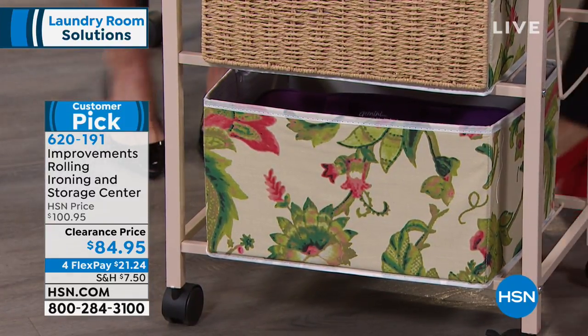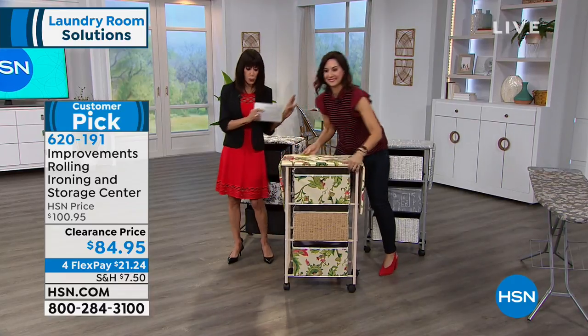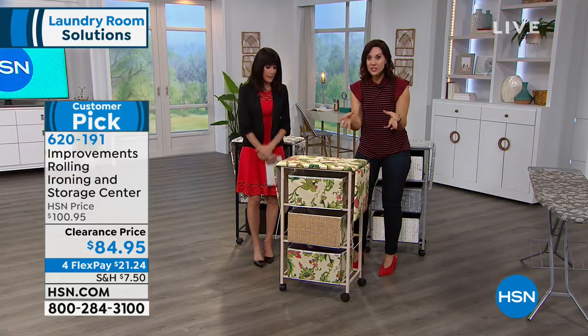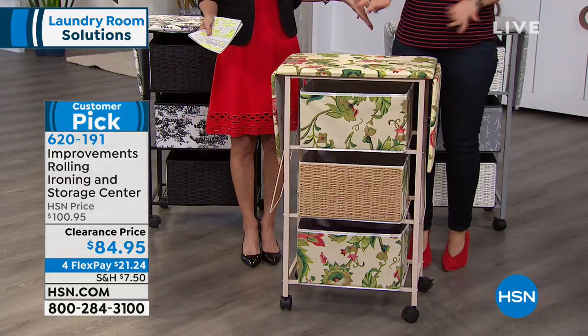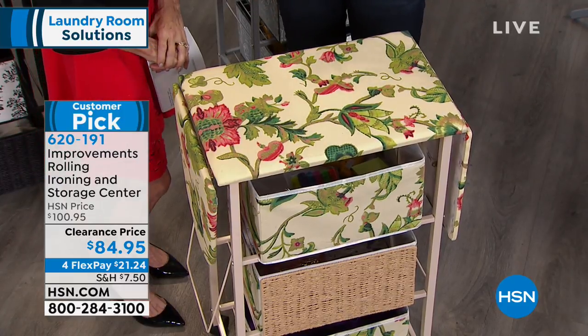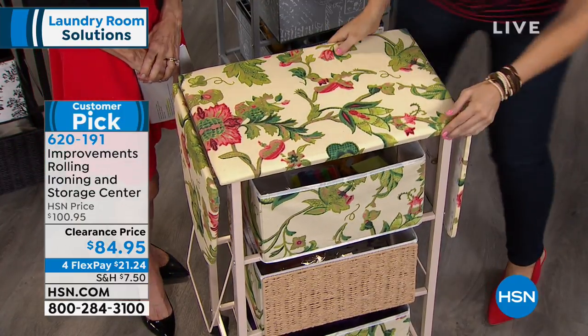And then I love that it's on casters. So again, you can just roll it wherever you want to roll it, and lock it into place good and sturdy when you are doing it. And it's beautiful when you're not using it. So I mean, think of this in any room. It's not just for your laundry room. This would be beautiful in your powder room.